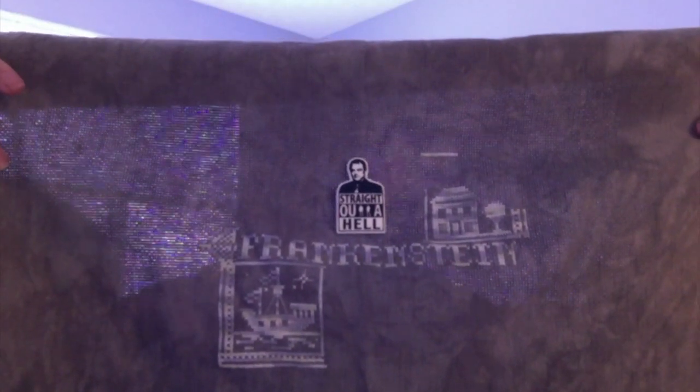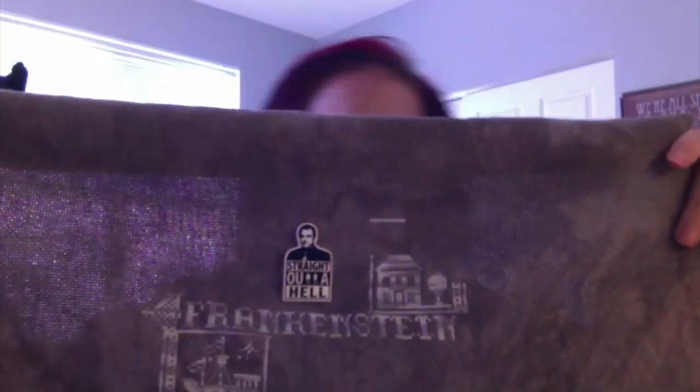You can see I've got the square with the ship completely done, and the square with the house I've gotten mostly done. I still have to do the border around the edges, and there's a lightning bolt here, and then I have to fill in the rain also. But I'm making good progress on it.